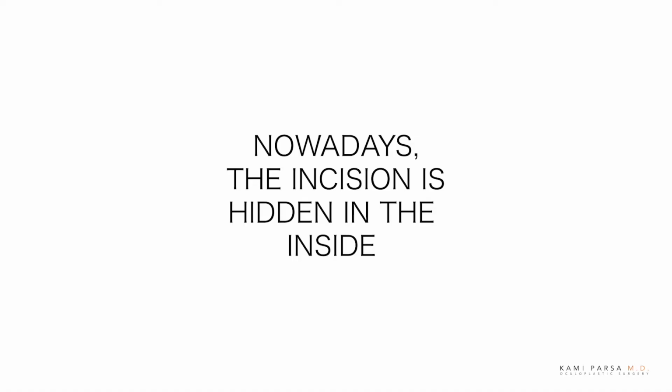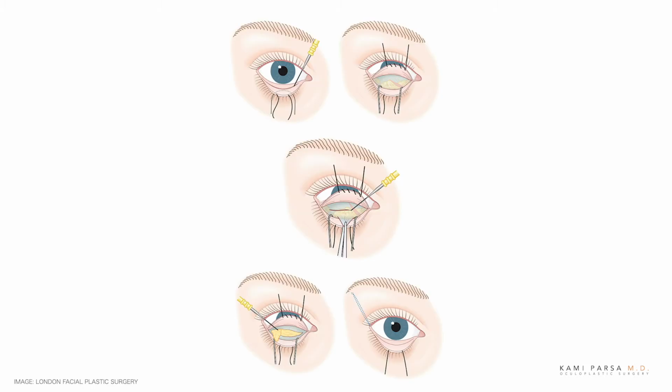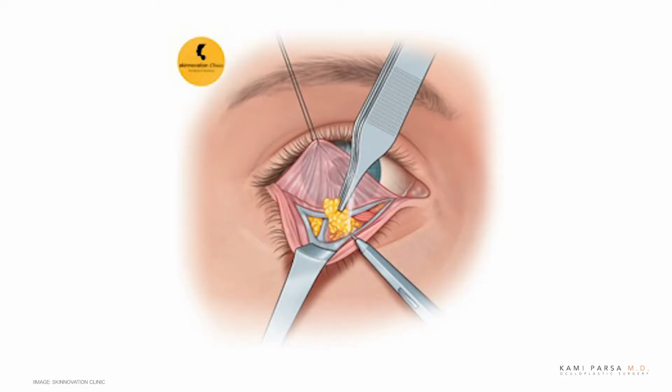So about 20 years ago, newer techniques came where instead of making an incision on the outside, we would make an incision on the inside of the eyelid to allow getting access to the fat pads. There was still a problem with that, because as they did that, they removed some fat, and removal of too much fat led to the problems we see today that are hollowness. So patients who long time ago have had blepharoplasty, if too much fat was removed, as they got older, they even looked older.